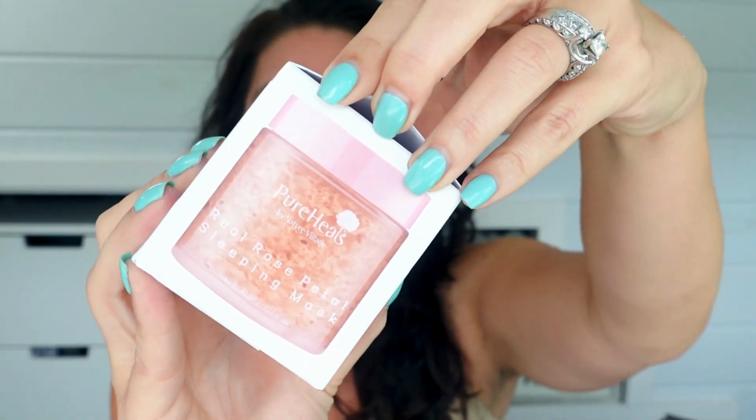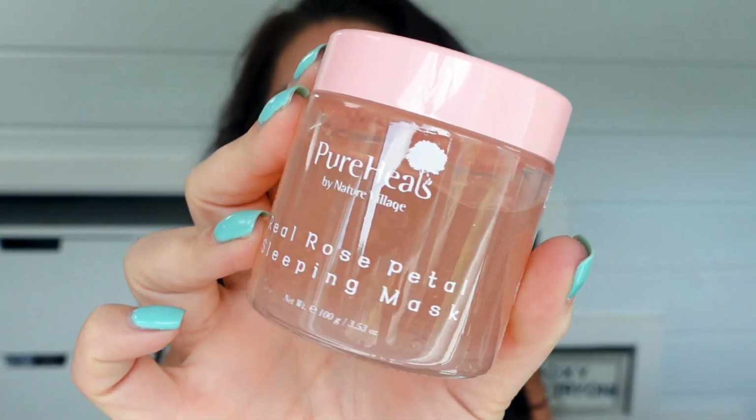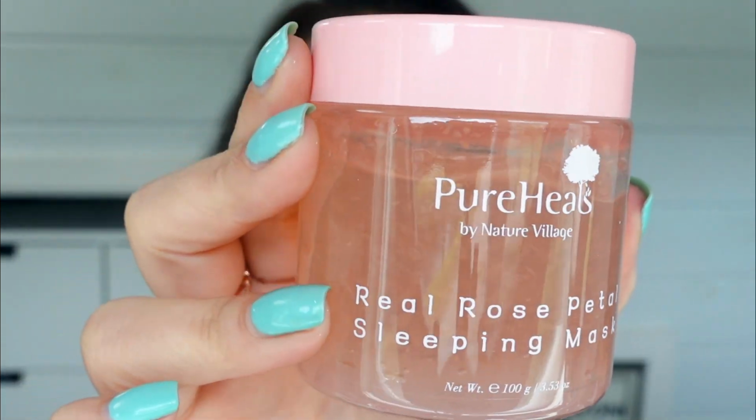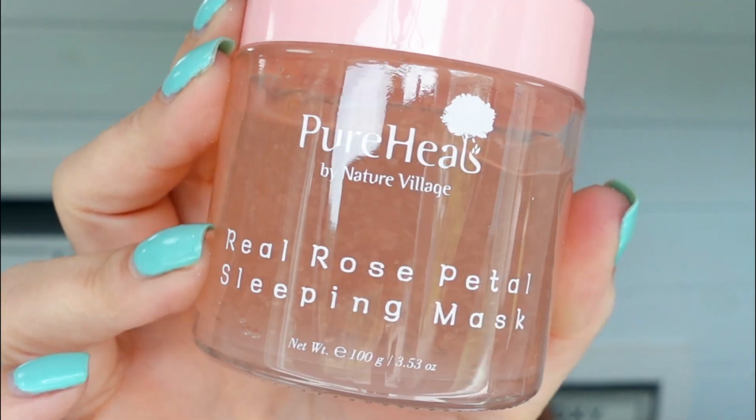Ooh, I love sleeping masks. Okay, so this here is from Pure Heals. Looks like this is a $55 value. It is a real rose petal sleeping mask. Ooh, look how pretty this is. And you can definitely see it's got some stuff in there. The sleeping mask contains real rose petals and rose water to moisturize and revitalize your dry and stressed skin while sleeping.